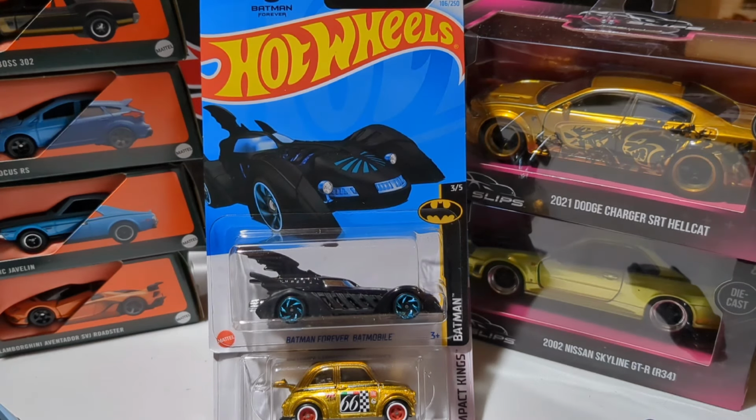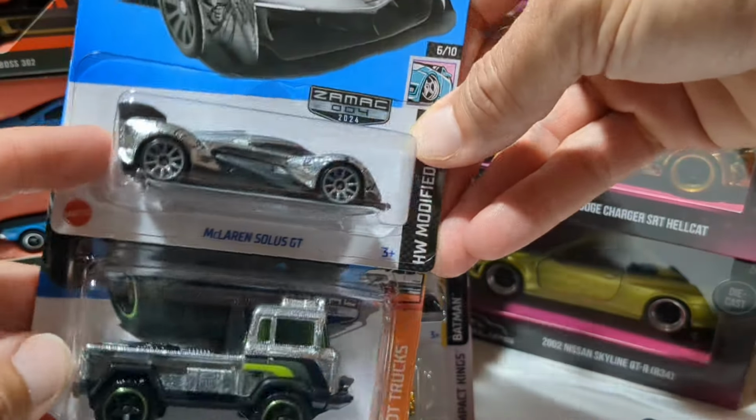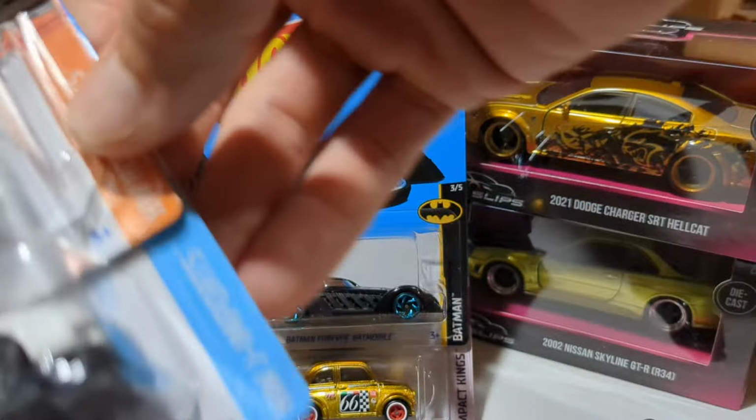Continuing on with my Walmart finds, moving away from Matchbox for just a minute and on into Hot Wheels. I have made some pretty cool e-case finds lately, with my most recent being a few dump bin finds with the Zamacs. So let's go ahead and check that out.